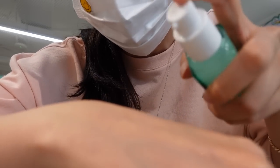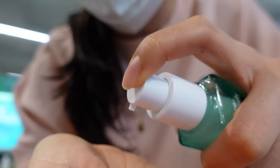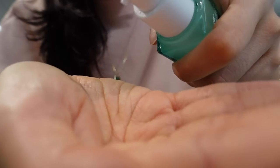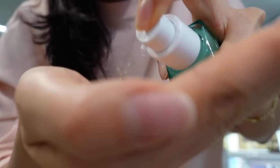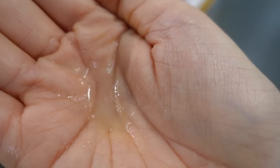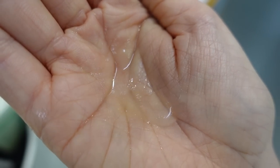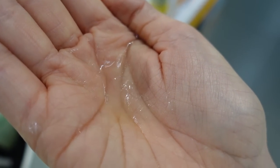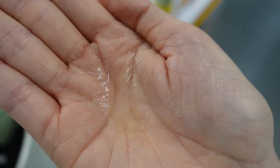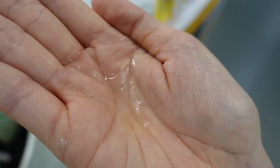Okay, let's apply it here. I think it's gonna drip down. Oh, okay, it's too watery. Okay, I'm gonna do it this way. Can you guys see? Can you tell? When you see, you can tell that there's like a different layer, the oil and I think the water layer. Oh, this is so interesting. And I've never tried a serum that's like this watery.